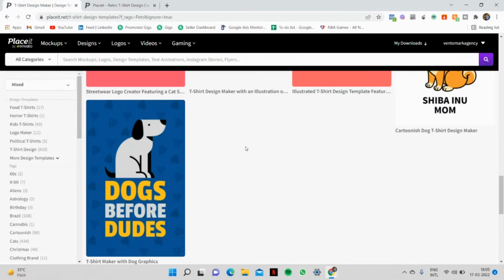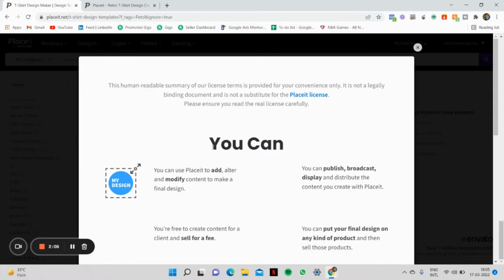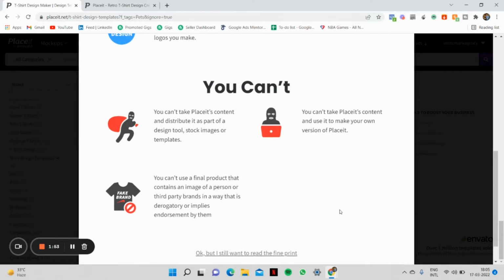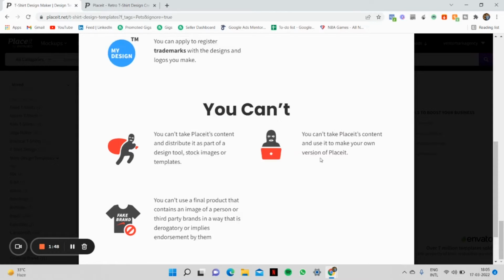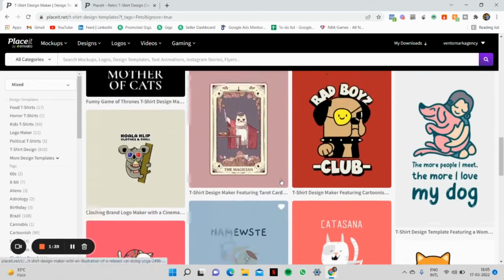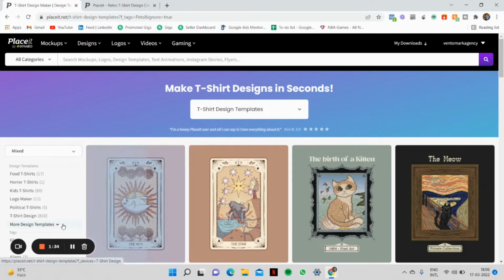And also, if you're wondering if you can actually sell these designs, well, they mention it right here in the license part, that you can in fact put your final designs on any kind of product and then sell those products, so you don't have to worry about it. They say you can't take Placeit content and make your own version of Placeit. Obviously, you don't want to do that. You're concerned with this point right here, which says you can use your designs on any kind of products and sell those products. So that's the design feature of Placeit. It's absolutely amazing.